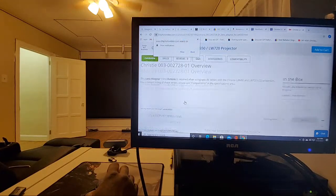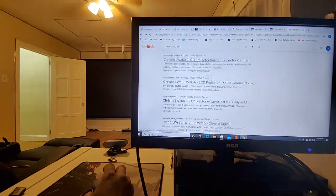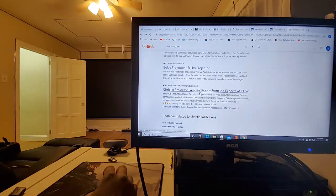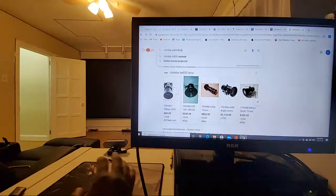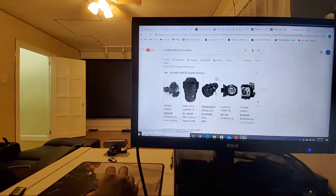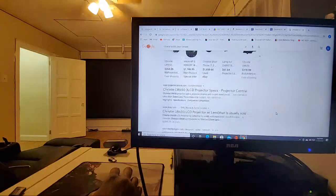No image. We ain't got an image. I need to see the real price. Let's see. Projector Central. Amazon. Amazon just has the projector. The 6,500 lumens. I need to see what the lamp is like. I'll find out if the lamps are in stock. What a lens would cost me if I want a lens. Let me see if I want a zoom. Lenses. All right, that's the camera. That's definitely not going to be it. Somebody got the short throw lens over here for real cheap. I'm getting a backup just in case.